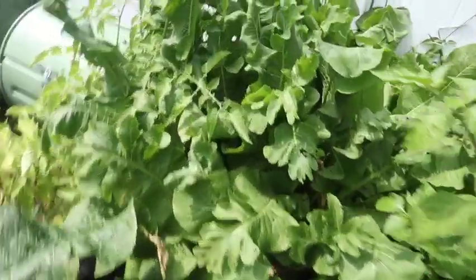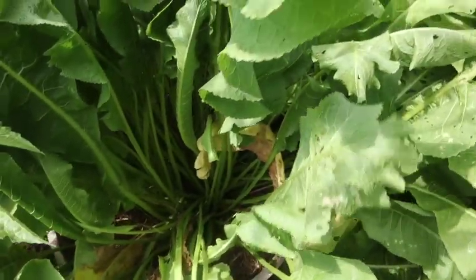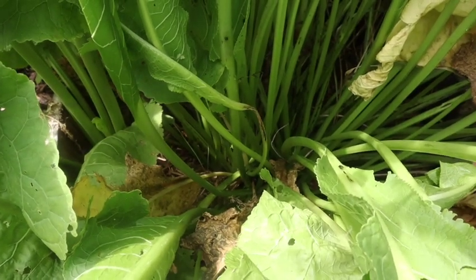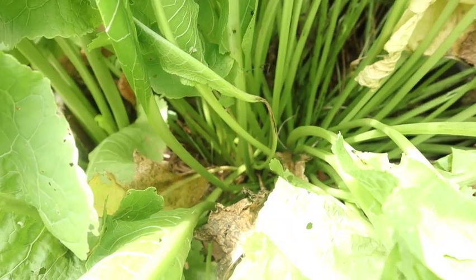This here is my horseradish, and I really haven't done much to it besides making sure it's been fertilized and watered really well. You kind of set it and forget it. In my zone, you want to plant it in the fall and then harvest it once the first freeze comes. So it still has a little bit of ways to go for growing, but it's nice, healthy, and green.